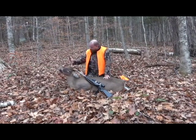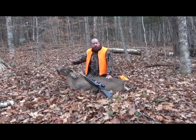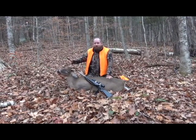So yeah, it's a beautiful, nice basket 8 point. Probably gonna guess 150 pounds. Good size Vermont buck. And it's gonna be some good eating. My daughter's gonna be thrilled. She wanted me to come home with a buck today. They've been bugging me. Fortunately, she said 10 points. I'm hoping 8 will suffice. Suffices for me, I would have shot a 3 point.